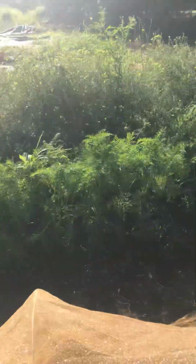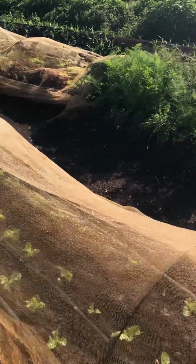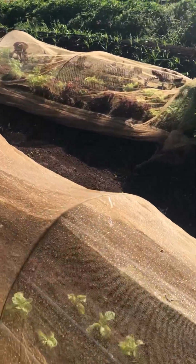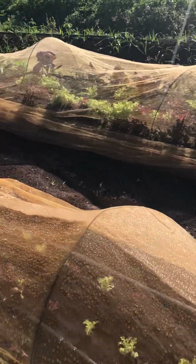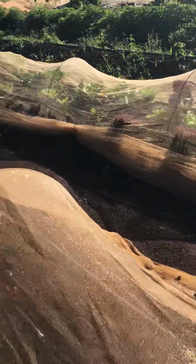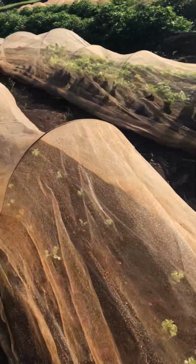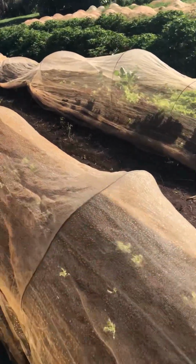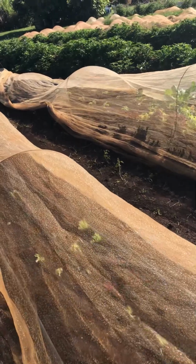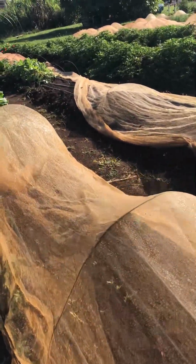And then, let's see. These might be beets. I know they had planted some beets. Gold beets and red beets. And this is like more mixed lettuce. Really nice.